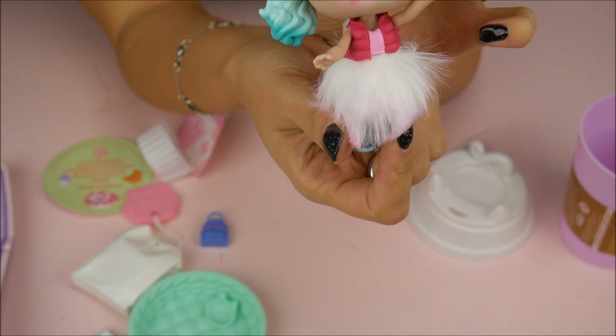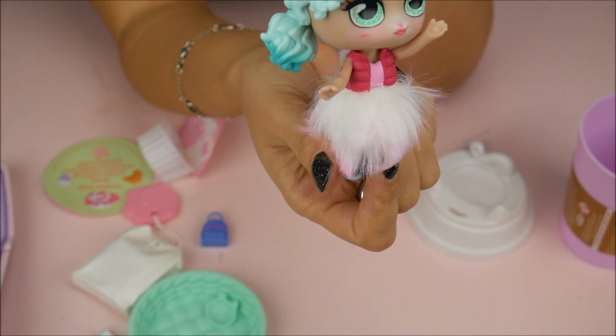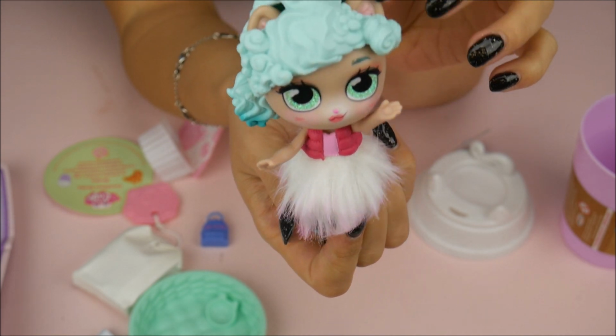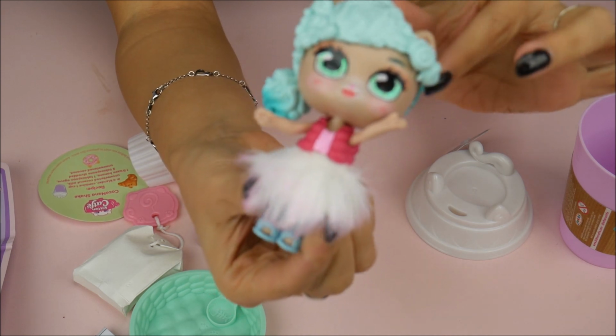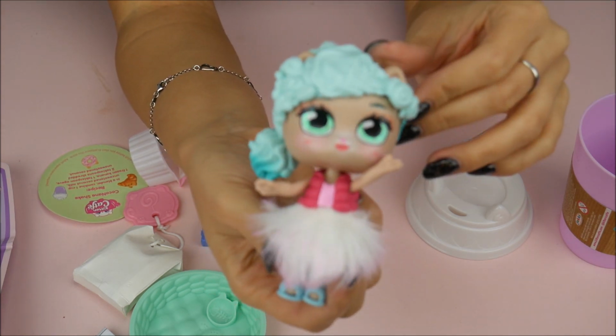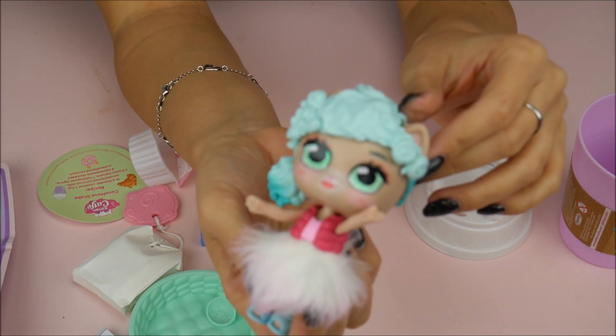And it doesn't look like there's any rare ones. There's just a variety of different ones. There's 12. So I like her without the hair, but I want to show you this is what she looks like with the hair. Kind of matches the shoes. Goes with her eyes a little bit.